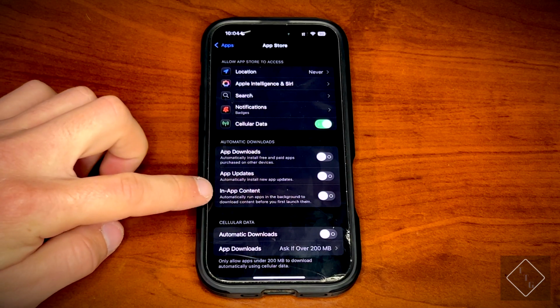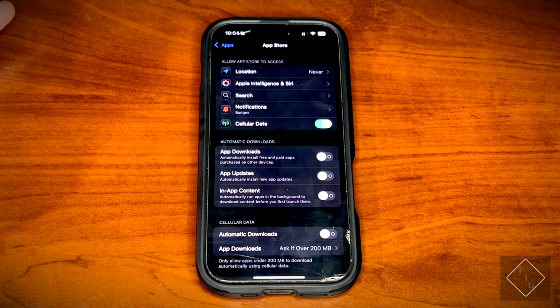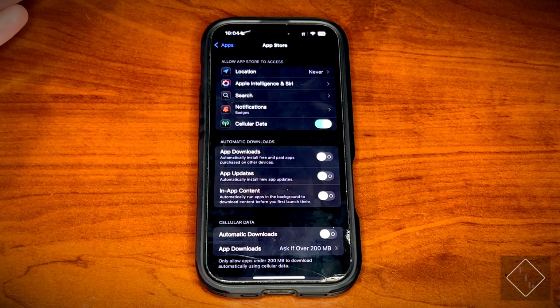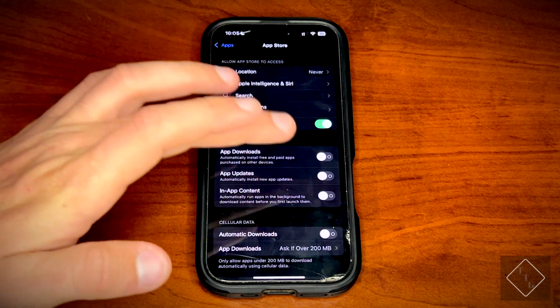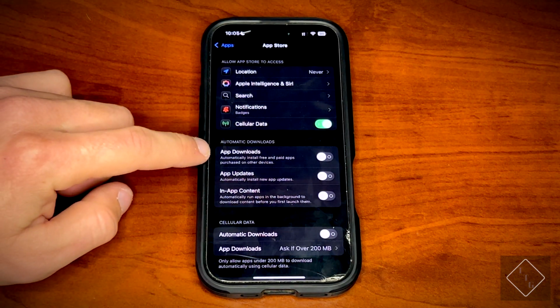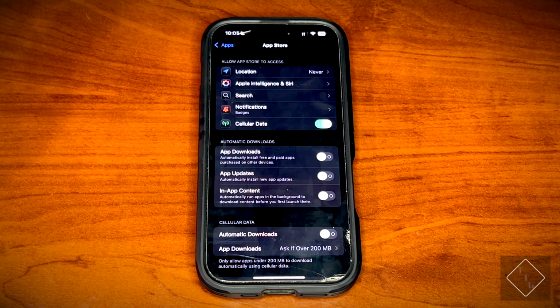And then in-app content isn't a huge one, but say for example you download in-app content again on a different device, and this device might automatically also download that into that particular app. But I have all of these turned off because I don't need them on. I do not want apps automatically downloading to this device, and I don't want apps updating automatically.